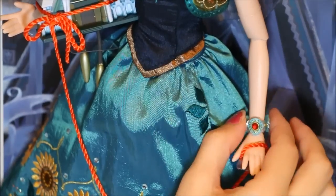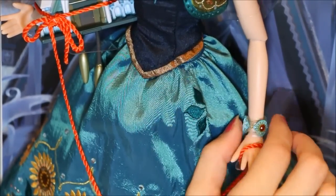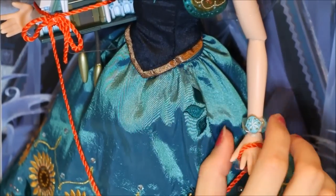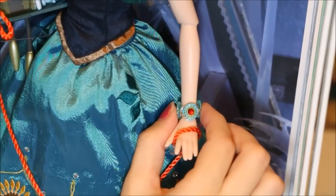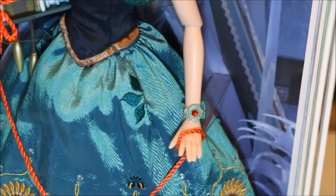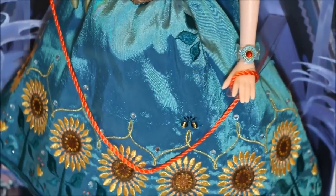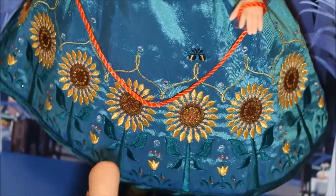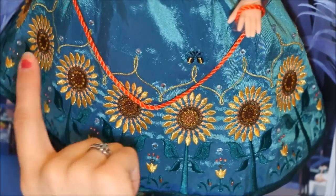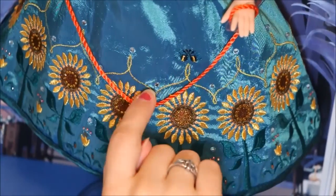She also has her little bracelet, and this is the bracelet, of course, Elsa gives her in the short as well. It does have a little snowflake on it and a sunflower with a gem in it. It's really nice. Now we'll talk about the bottom of her dress, which is the main event, I think, with this particular doll. It has so much embroidery, and there's just so much to look at. You have little bees here and little gems all around.